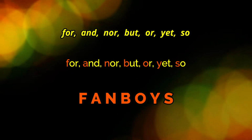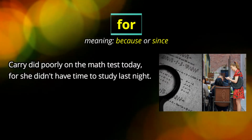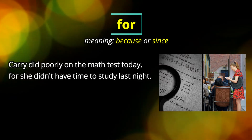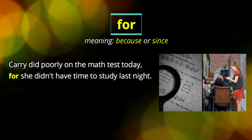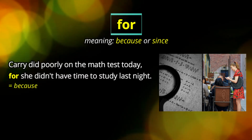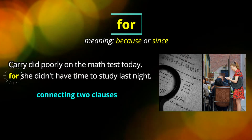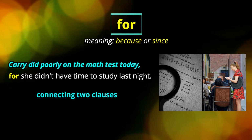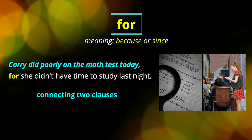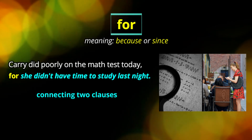Let's look at some examples of each one, beginning with for. Now, for usually means because or since. For instance, in the example, Carrie did poorly on the math test today, for she didn't have time to study last night. Now, this means because she didn't have time to study last night, okay? And in this particular case, for is connecting two clauses, right? The first clause is Carrie did poorly on the math test today, and the second clause is she didn't have time to study last night. Okay? It connects the clauses.